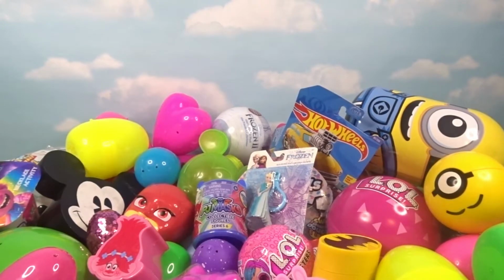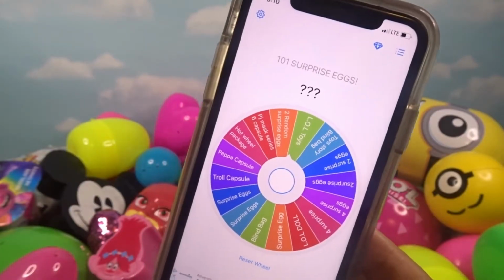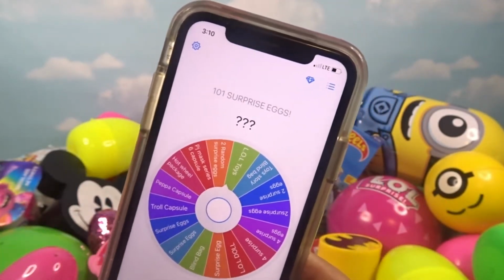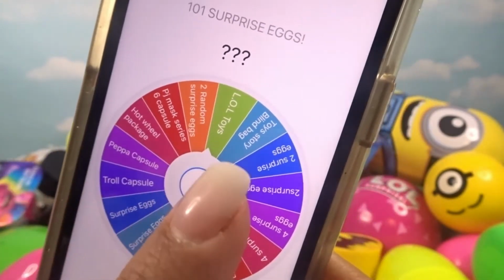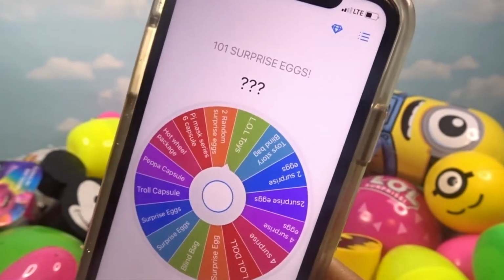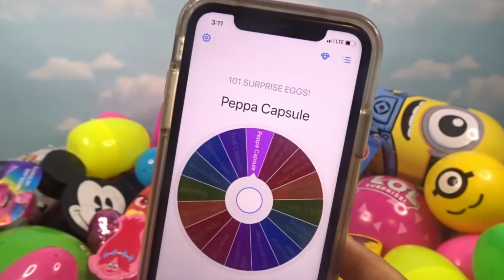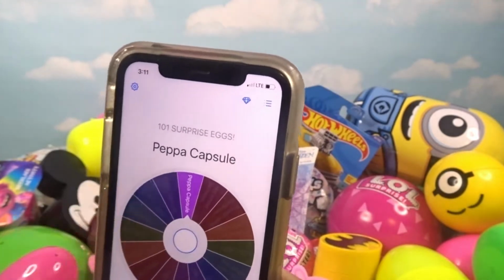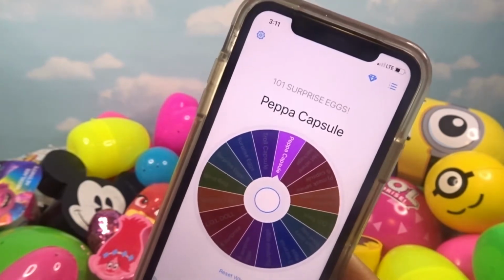Today I decided to download a Spin the Wheel app. How cool is this, guys? Look at this. So today's video is gonna be very different. We're gonna be having 12 times to spin the wheel, and whatever it lands on, we're gonna be opening up. So what I have here, Toy Story blind bag, LOL toy, two random surprise eggs, and just a lot of cool stuff here. We're gonna go ahead and spin the wheel just like that, and it's gonna let us know right up here what we're gonna be opening up. Again, we're gonna be spinning the wheel 12 times, and yeah, wish me luck.